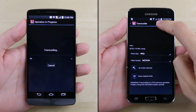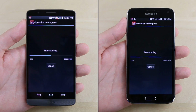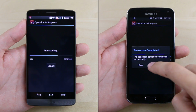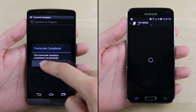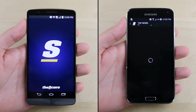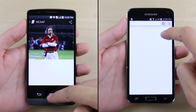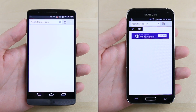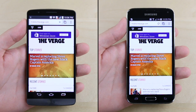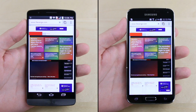So in this app, we're compressing the same video file on each phone, which is probably the most processor-intensive task in this whole speed test. And as you can see, the S5 is just flying through it, recapturing the lead it lost earlier and moving on to the Score mobile app. As the G3 finishes compressing that video, the Galaxy S5 seems to be struggling a bit with the Score mobile app, so even though we're getting pretty late into the game, the G3 still has a shot at pulling off a last-second win if it can load up the Verge website faster in Chrome. And so far, it looks like it's doing just that, narrowing the lead loading up the mobile Verge site. And going into the full Verge site, both phones are neck and neck.